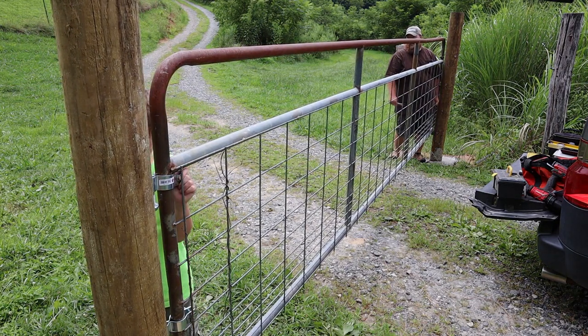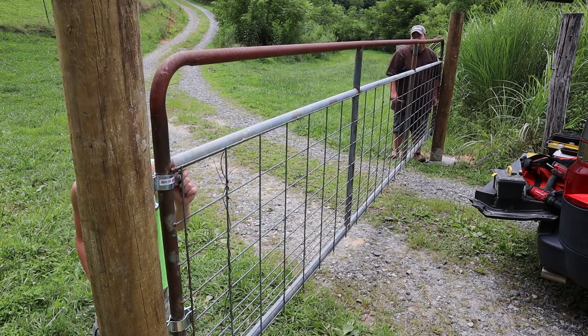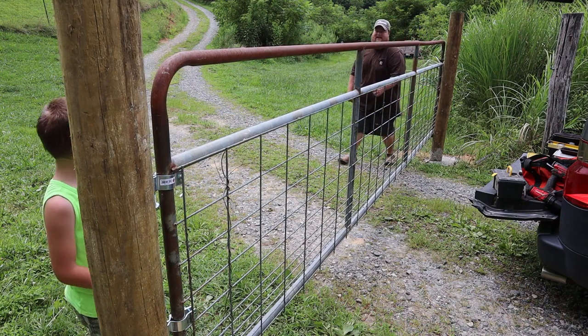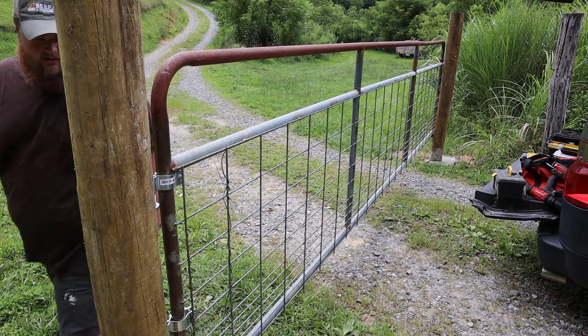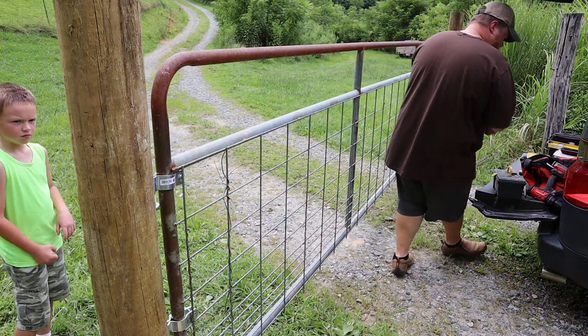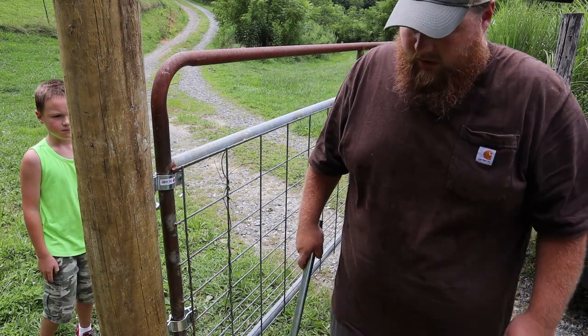Okay, what about the bottom? Does it look like it's on the bottom one? It's completely on the bottom one. Okay. All right, that's good, hang on. Look at that. Good job. Okay, yeah, we'll just tap it with a hammer. It's barely on there. We'll tap it with a hammer. Don't get your fingers there. No, no. It could really hurt you.